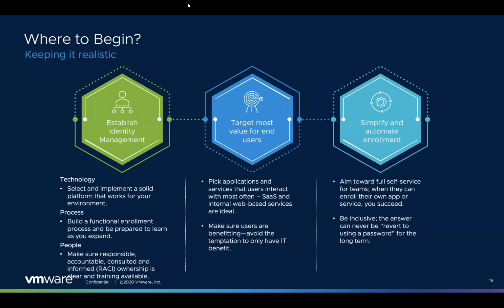Right. So where would you start? As I mentioned earlier, identity management, right? The key part here is basically going to be the pivot point for your entire IAM program. This is critical. The technology you implement is critically important.